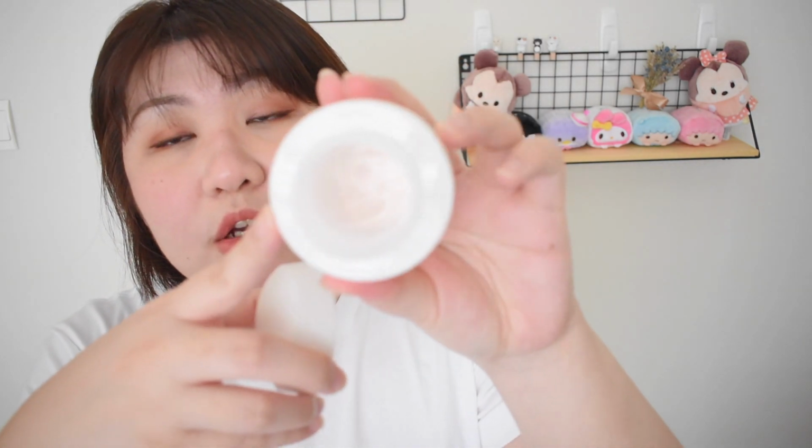I only use this at night because I am afraid that this texture may be a bit thick to apply before you put on your makeup. So in the day, I will not use this. I will use the Laneige essence instead. When you open it up, it's in cream form, and it gives you a spatula to scoop it out. So this product is really good.